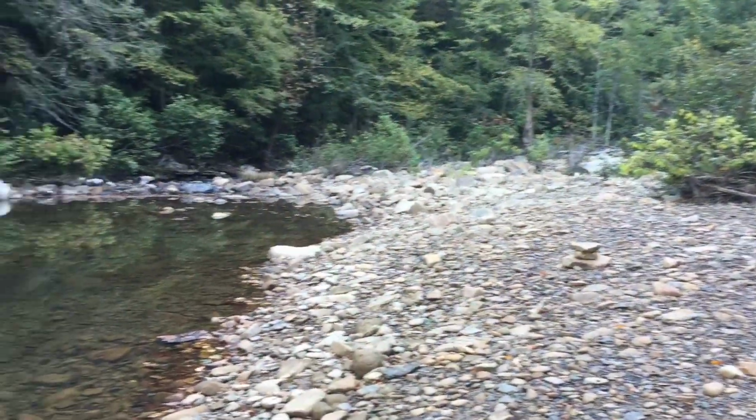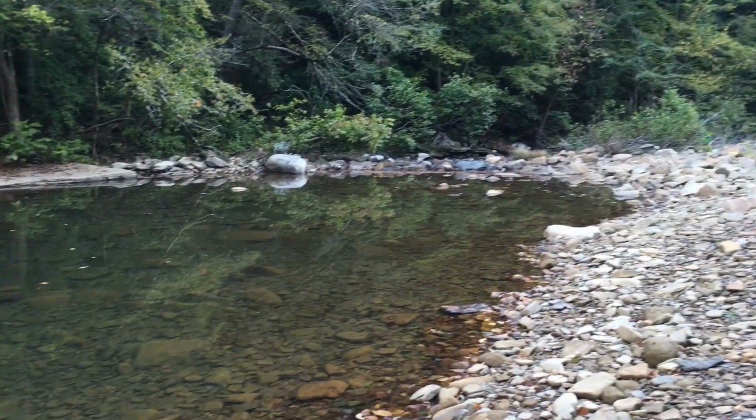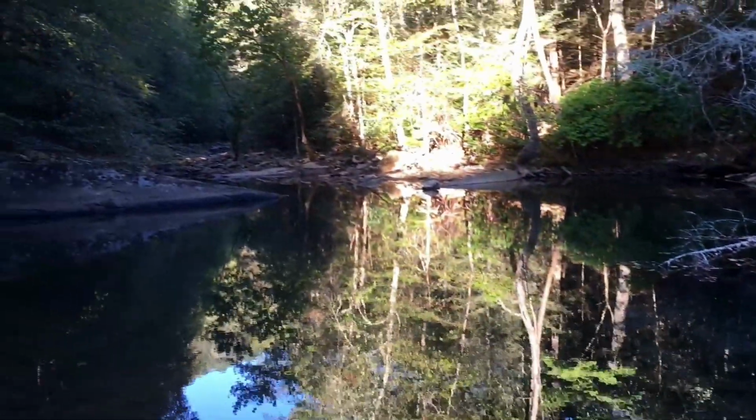Well, it's a pretty calm, chilly morning today. I'd say it's right around 40 degrees, but it's heating up pretty fast, and it's looking like it's gonna be a nice day outside.